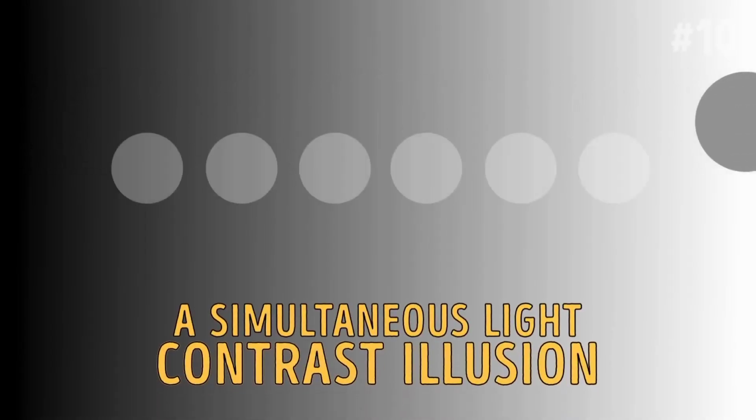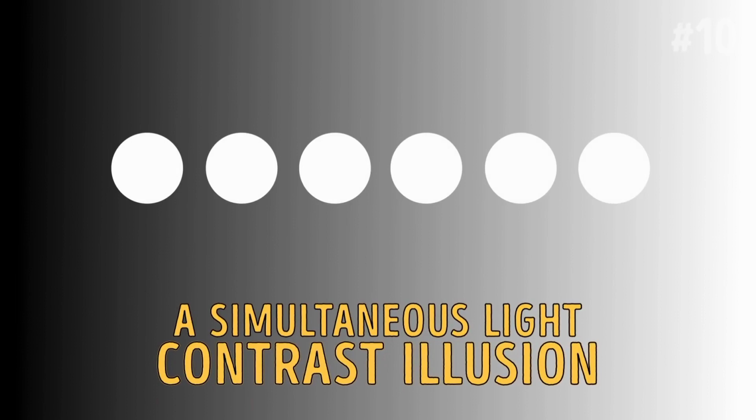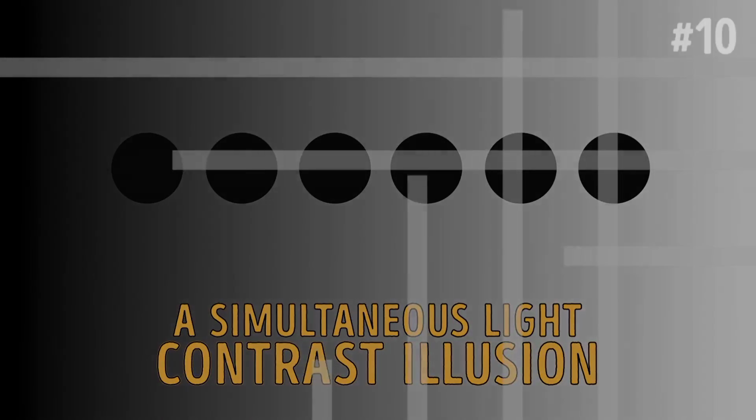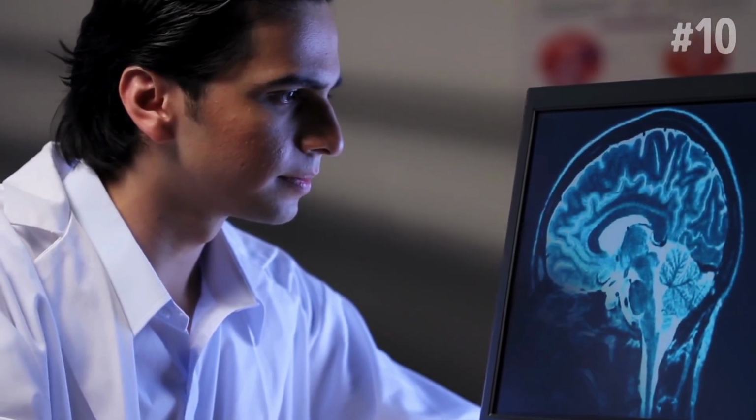Another name for this illusion is the simultaneous light contrast illusion, where you see the dots as white one moment and see them almost immediately as black the next. How is that? Have you noticed this effect yet? If you need more time, you can pause the video and watch this illusion a little longer. Why would your senses fail you by seeing gray or black instead of white?